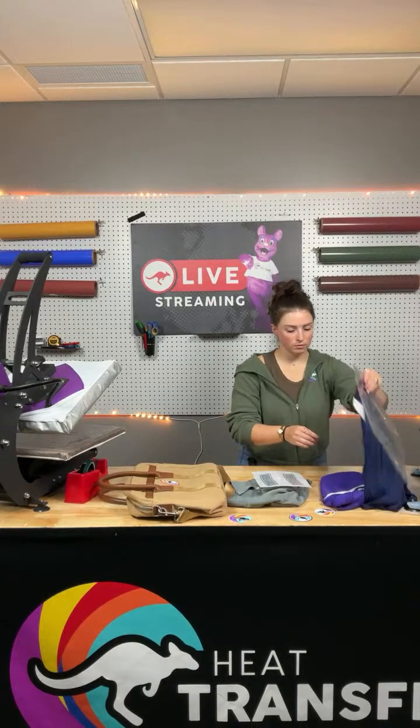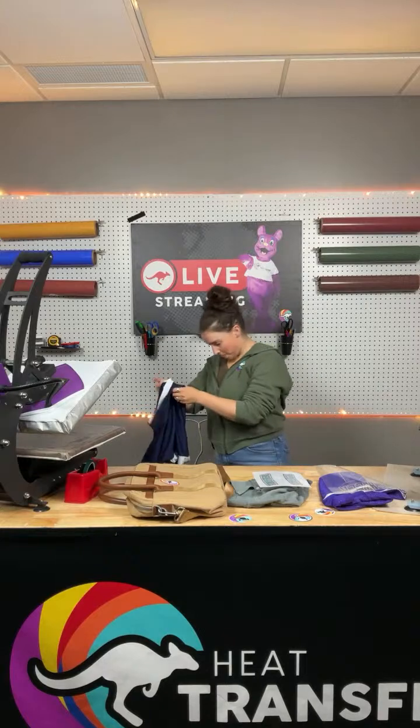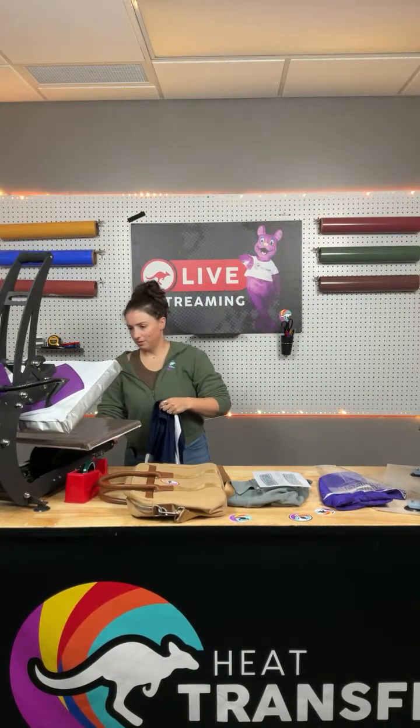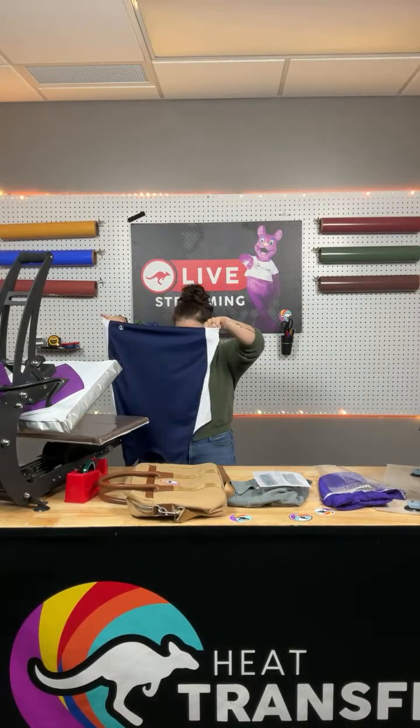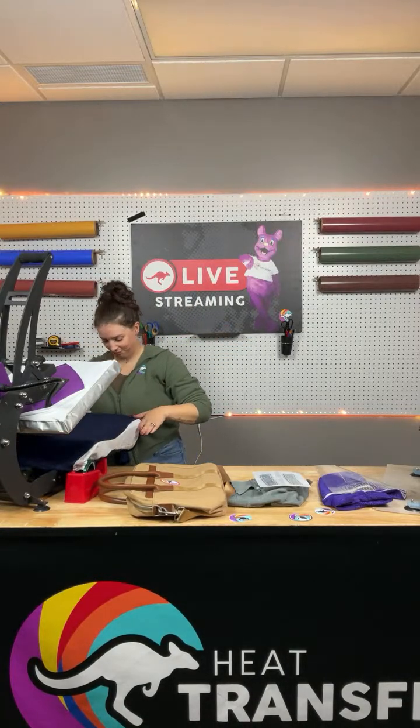And we don't always give out discounts on our custom transfers. That's super rare. So you guys need to take advantage of that. This week is such a good point. Especially those Deco Press patches, so cool.